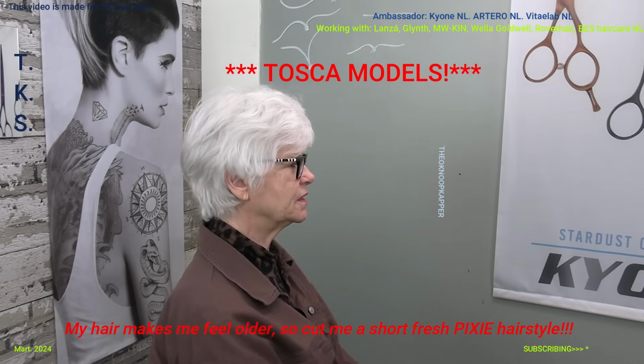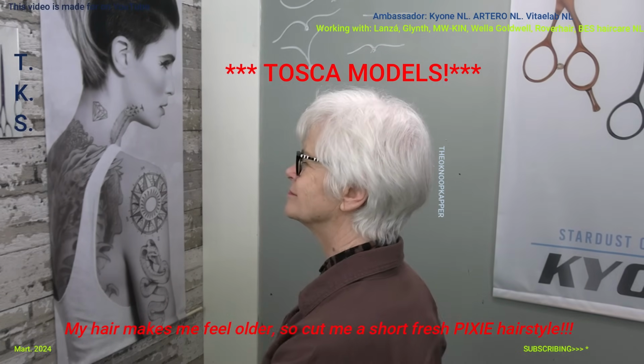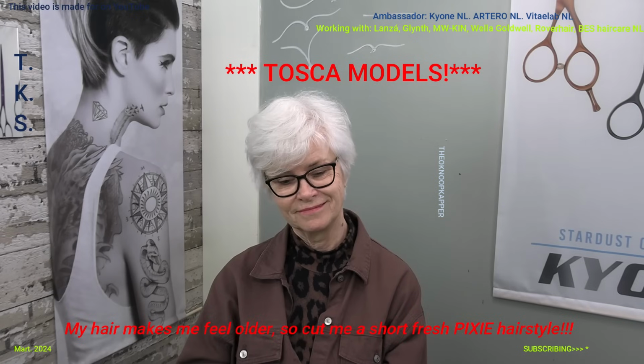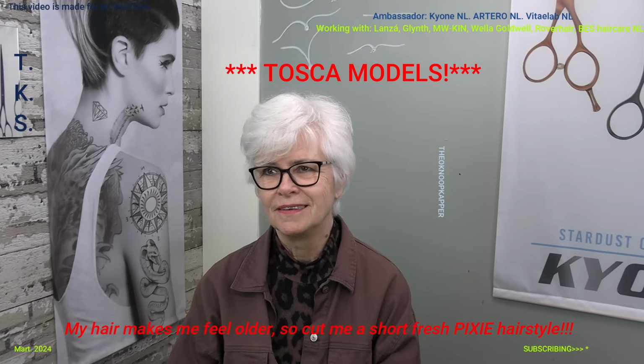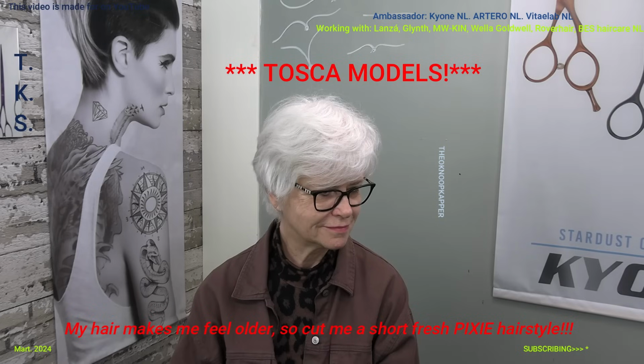Tos wants a short hairstyle. She really likes short hair. And she likes the front a little bit asymmetrical, but the sides certainly not. And that's what I call a maker. I'm her most favorite hairdresser.